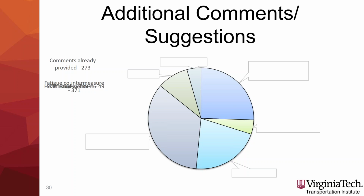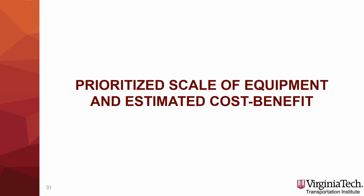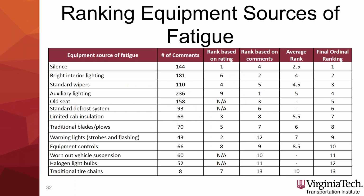And we also had comments suggesting to make sure operators got exercise or maintained a good health diet, in addition to comments already provided in other types of countermeasures. So after we got all the ratings from the questionnaires, we developed a prioritized scale of sources of fatigue. Based on how many comments the operators provided for sources of fatigue and how they rated those sources, we developed an ordinal ranking for the sources of fatigue.